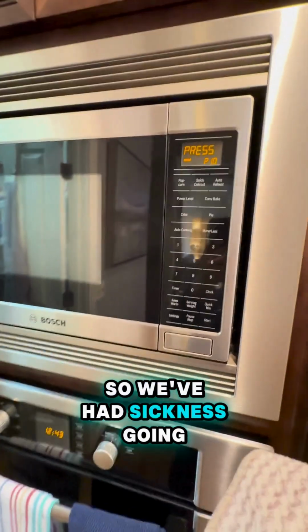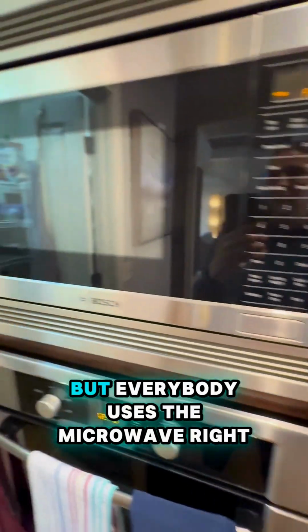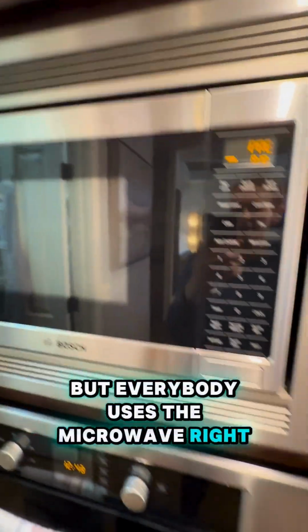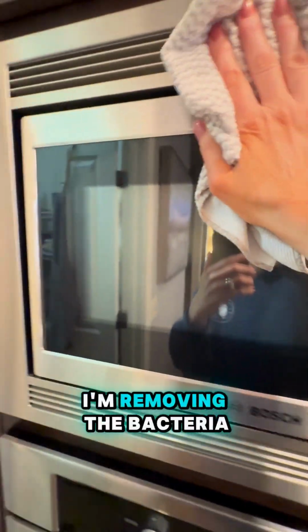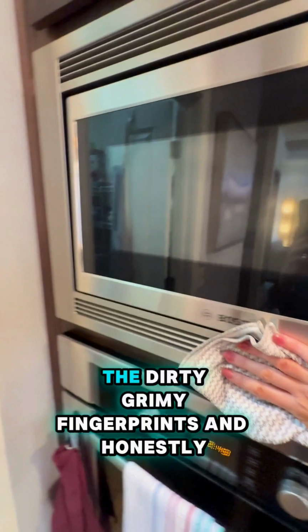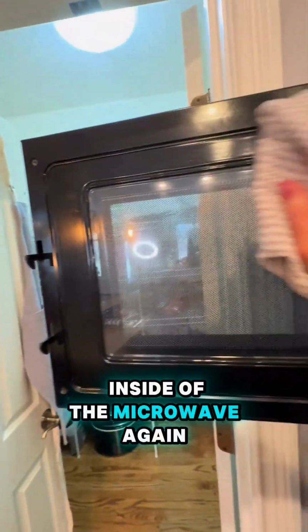So we've had sickness going around in our house. I think it's going around everywhere, but everybody uses the microwave, right? I'm just gonna take that kitchen cloth and gently wipe it. I'm removing the bacteria, the dirty, grimy fingerprints, and honestly, you can even clean the inside of the microwave.